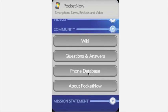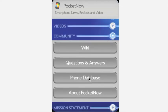And the phone database is a link to the pdadb.net where you can look up specs and information on all the available smartphones currently. Quite an amazing resource. I've enjoyed it immensely. And About PocketNow is a link to see who writes PocketNow and information about their site.